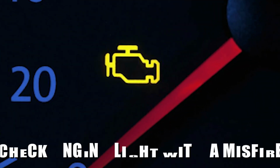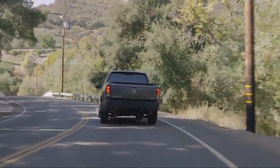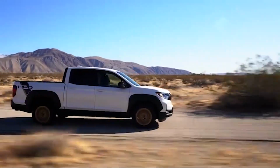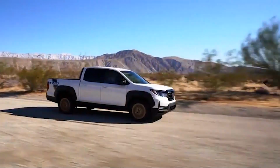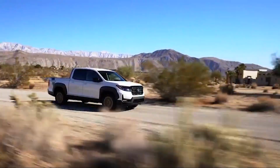So if you have a check engine light with a misfire, it's advisable to replace the affected spark plug or coil in order to solve the problem. Overall, this is not a huge issue compared to the previous two that we covered, but it is a common problem that can appear here and there and ruin your mood.